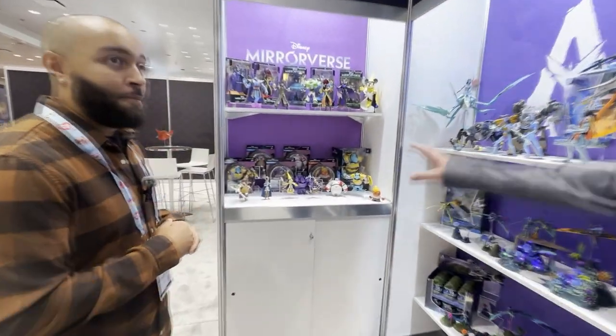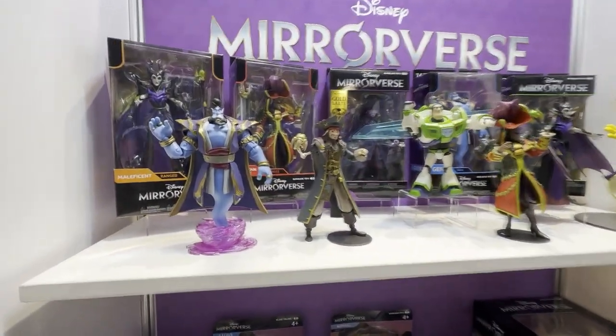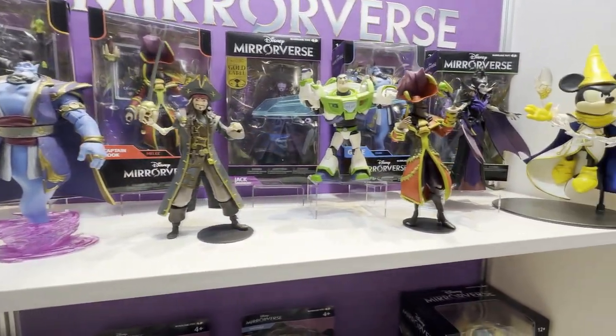You guys got tons of stuff displayed here. Let's walk through some of this stuff and see exactly where we're at. So this is our Disney corner here. These are our Mirrorverse figures, 7-inch scale on the top shelf, 5-inch on the bottom.